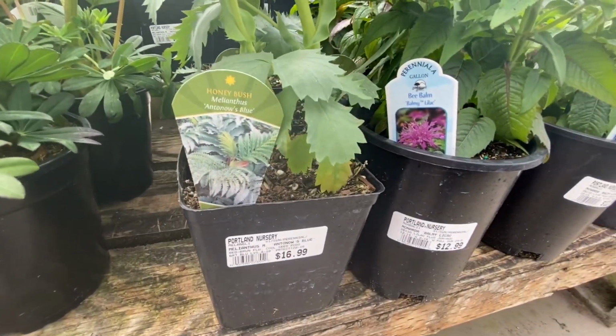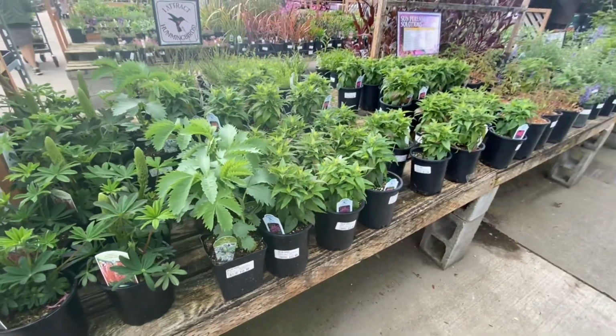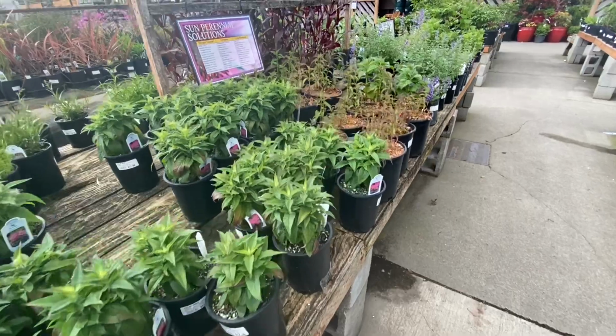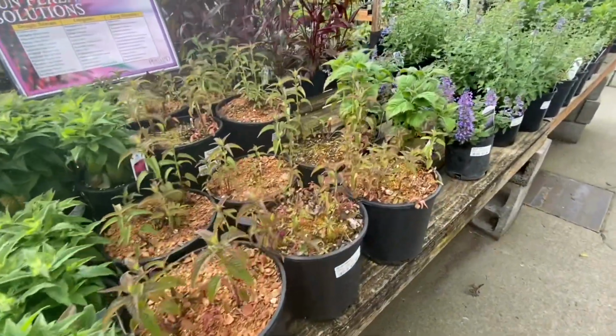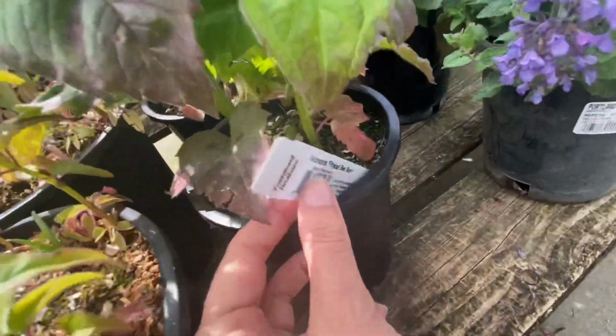Another shot here of the sanguisorba and the Monarda next to each other that were in the demonstration garden. As I said, I'm going to have a video on Monarda bee balm coming out next week. I think it is a wonderful pollinator attractor, perennial herbaceous flowering plant for a sunny location.